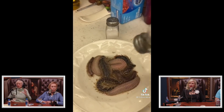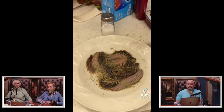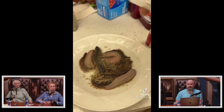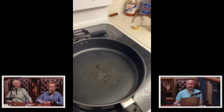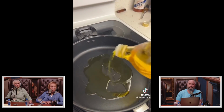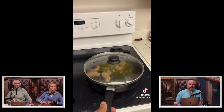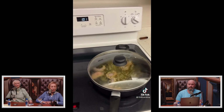Put some pepper on them. You want to be very generous with the seasonings. This is a Texas treat. Get some salt. Next, get a pan on medium heat. Add some olive oil, a good amount. Put the lid on and let them cook for about 15 minutes on medium. You gotta flip them halfway.